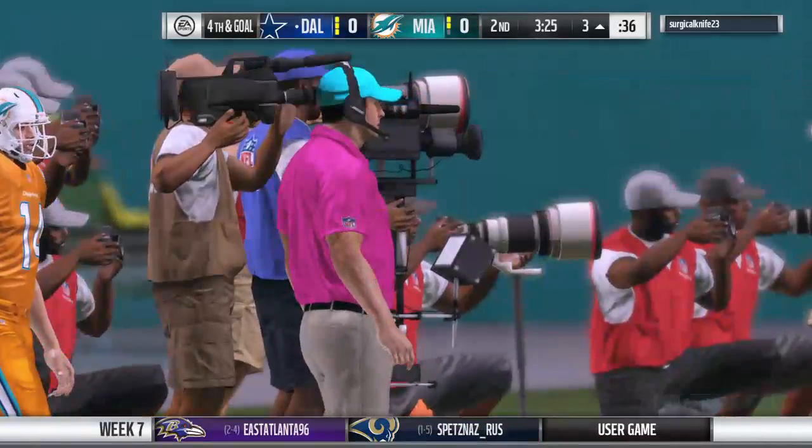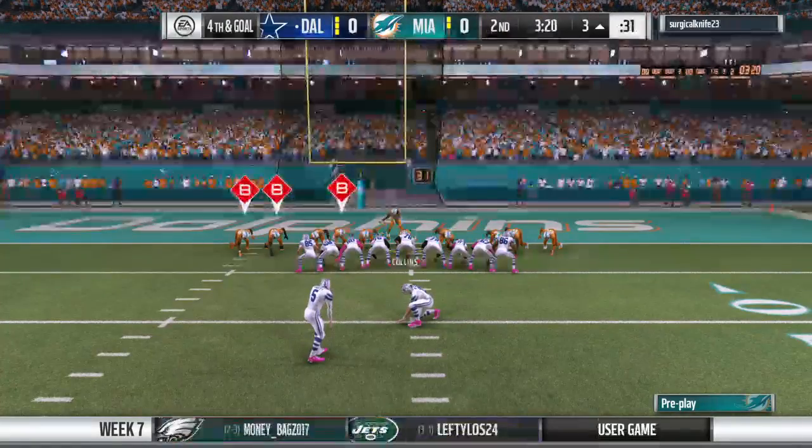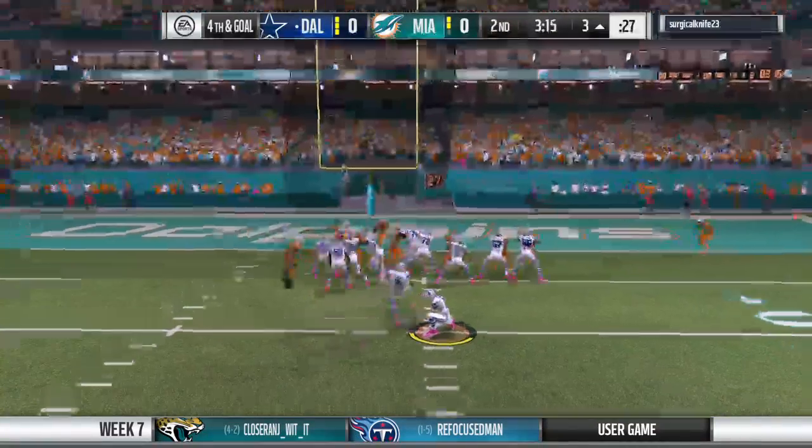Partner, it's decision time now. I know it's still just the 2nd quarter, but you have an opportunity to either kick the field goal or go for it and try and score a big-time touchdown. This is why the head coaches get paid the big bucks.